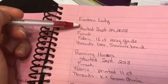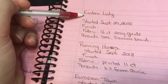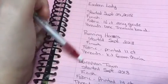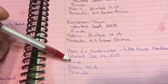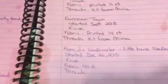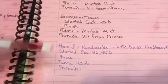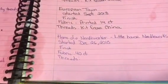Temperature Garden's finished. I can cross that one off. Eastern Lady, I will continue to work on her. She'll be a big one for next year. Running Horses, or European Town, I'll work on when I feel like I need something easy to work on. Home of a Needleworker I will work on when I need something small. It is 40 count though, and it's 2 over 2, so it's 20 count, but still 40 count, finding those holes. It does take a lot of brain power, so that's why I only stitch on it a little bit at a time.